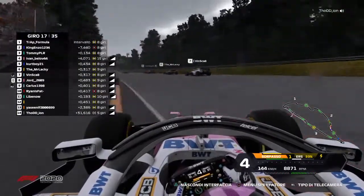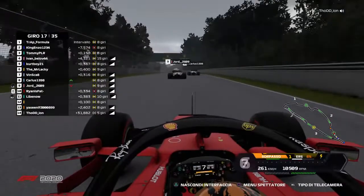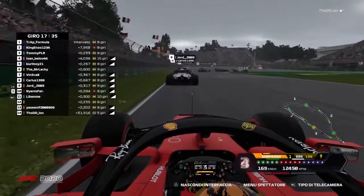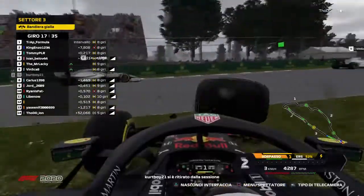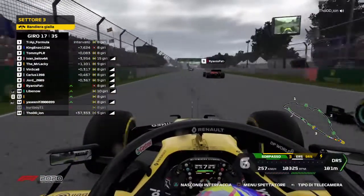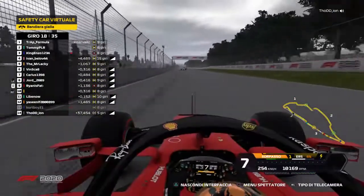And George goes wide. George goes wide. He's definitely going to be overtaken by Carlos. Yes, he does. Let's see if Ryan will try to take advantage of the situation. No, he can't. In the meantime... and Cardboy spun! And he retires from the race. There's a safety car now. And in the meantime... virtual safety car.